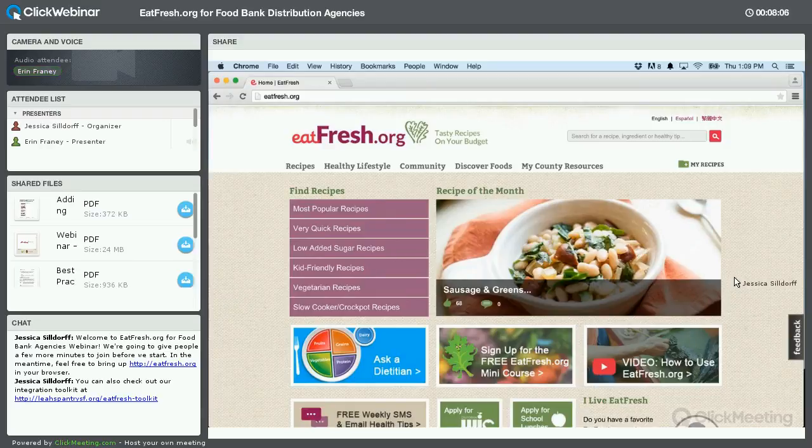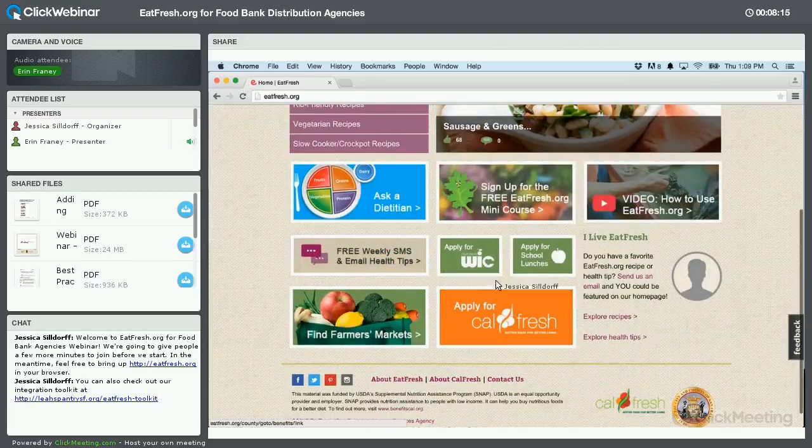Our new homepage better highlights the most useful and popular features on eatfresh.org, like the buttons to apply for CalFresh, WIC, and get information about school lunches. As agencies working with low-income Californians, Eat Fresh is an easy place to direct clients to apply for these benefits. The website will recognize your IP address and take you to the appropriate portal for your county to apply for CalFresh.